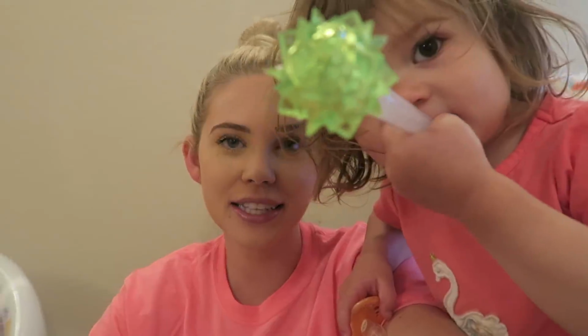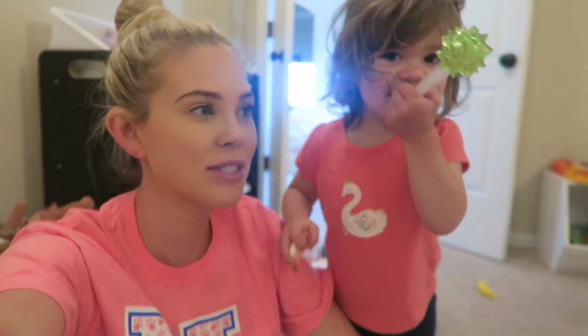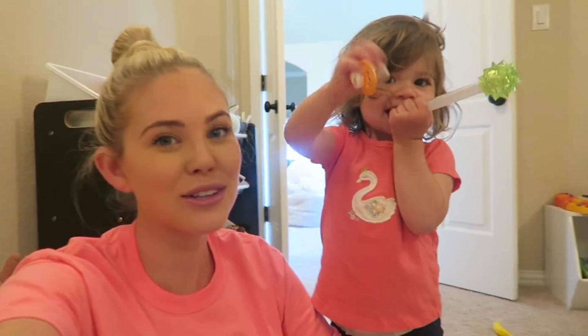If you were wondering if I liked the Bobbi Brown face base, it's amazing. It smells citrusy. It smells so good and it feels really good and it worked really well. So I am on board with the Bobbi Brown face base.